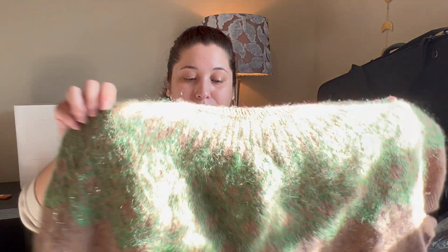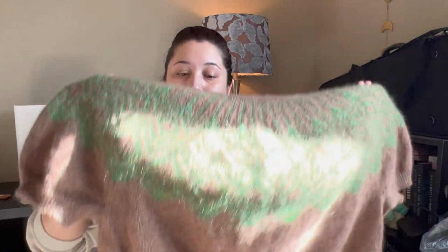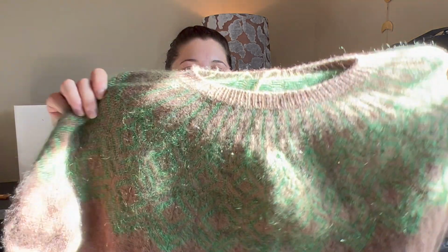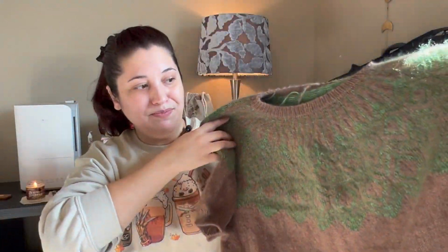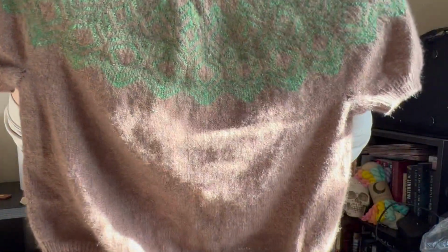My second finished object is my Ardsitka sweater. This is a sweater that I did for, I believe her name is Anne Michelle Phelan, and I think she is Irish, if I'm not mistaken, but she goes by Thread Softly Designs. I found her on Instagram, and I applied to be a test knitter for her beautiful Ardsitka sweater, and this is my finished object that I have to show you. I did finish this one, so here it is.